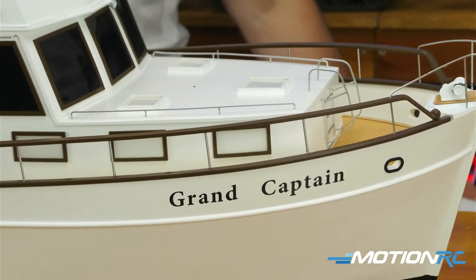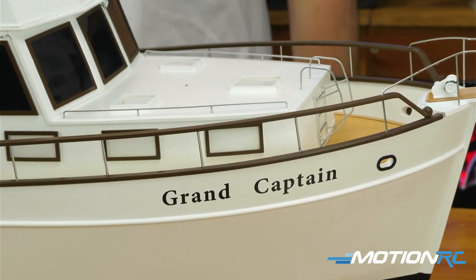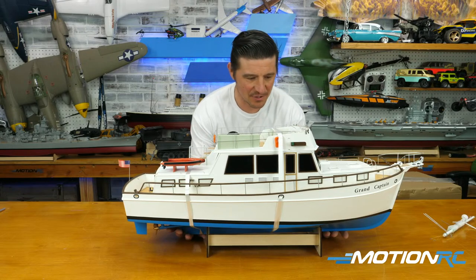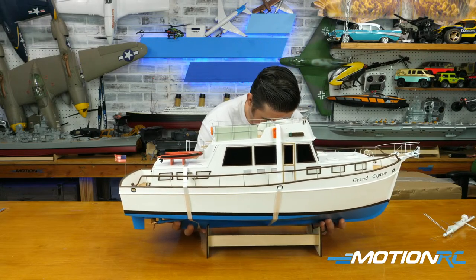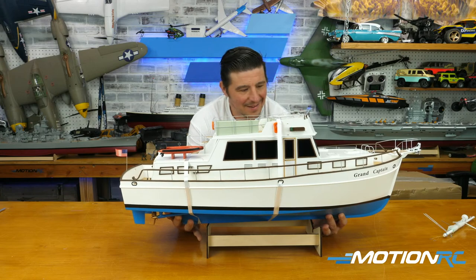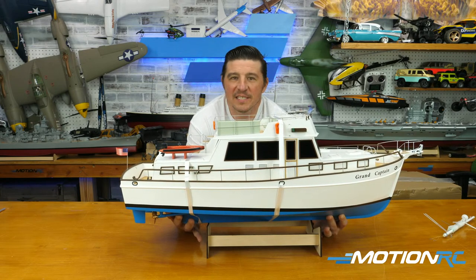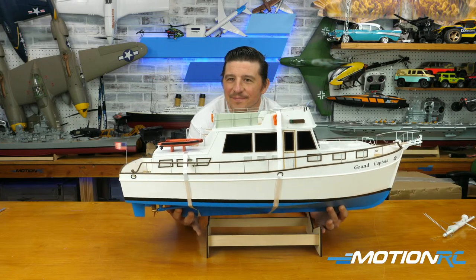How much does it weigh? John, I have a scale. It's over there, but I think it's going to be too small for this. I don't think my scale will go. I would say it's about 5 or 6 pounds. Maybe.